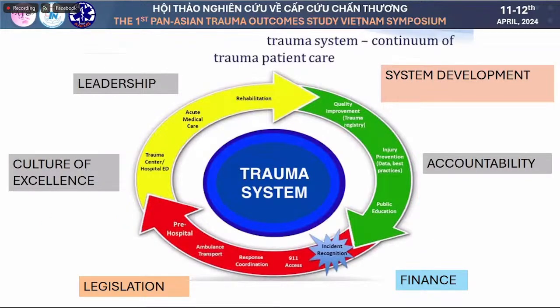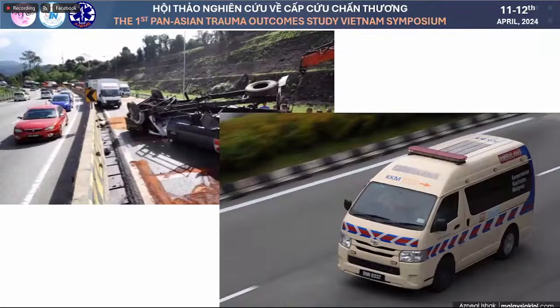So we talk about the trauma system. What I will discuss about the trauma system in Malaysia covers 3 areas. It's not comprehensive in the time that I have. So I will talk a little bit about the pre-hospital care, the hospital care, and of course the research and audit part. As for pre-hospital care, I think that's one of our areas of interest here, to look into the pre-hospital system in Malaysia.